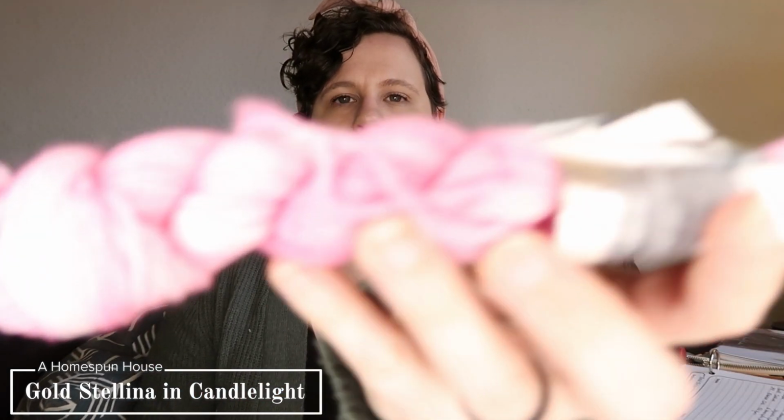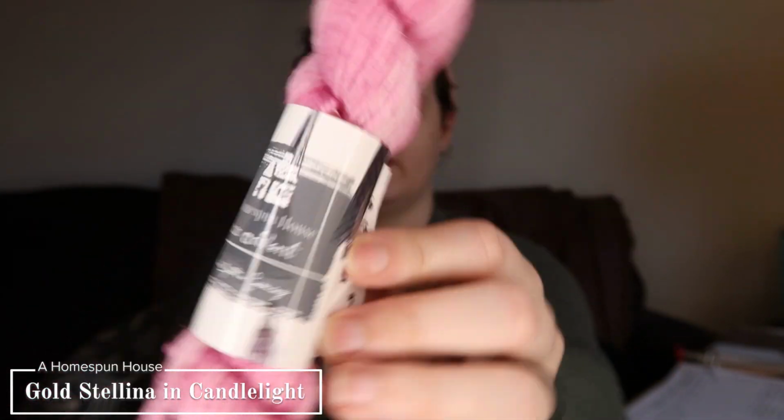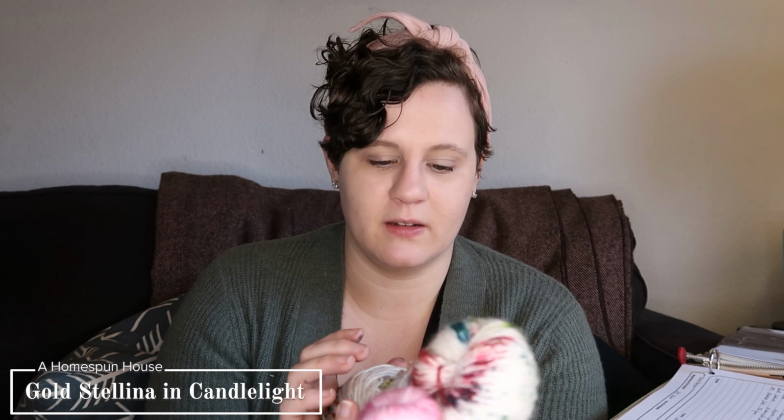And then it also came with a mini skein in a fun little pink color. So I don't know if I will actually use these two together, but I saw this yarn and I almost caked it up immediately, like the day I got it. But I'd already caked up another skein of yarn for a pair of socks, so I decided I would save these for another. But I love this color. I think it is absolutely beautiful, and Homespun House's yarn is so soft and delightful to work with. So I'm excited to use these as soon as I have the chance.